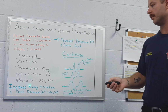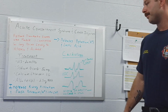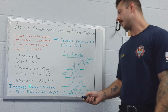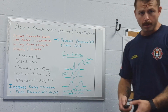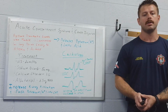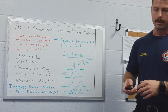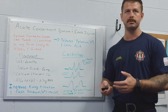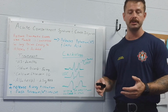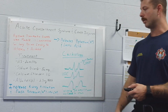The last one we can give is albuterol, nebulized, 2.5 milligrams. So our main goal: increase kidney filtration and push potassium back into the cell. Now, with most traumatic patients, we're not super concerned with the 12 lead. It's going to be something way later in our assessment. For this, however, it's very good to get a 12 lead quickly, especially if we are waiting on resources and not going to be able to move that object quickly. Let's get a 12 lead.